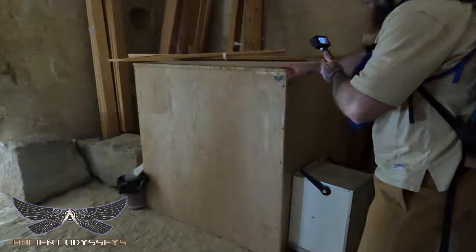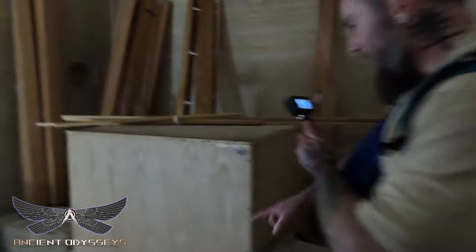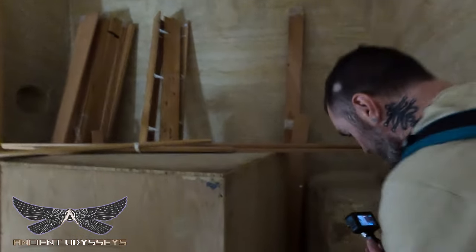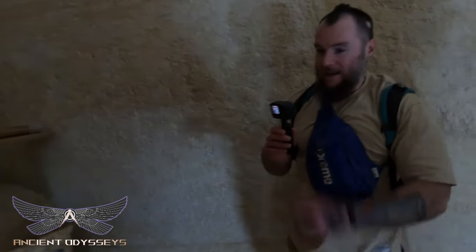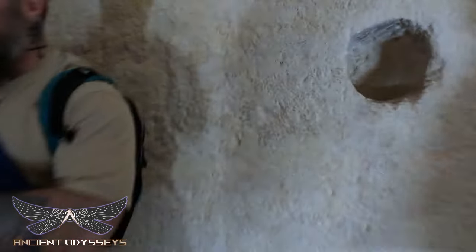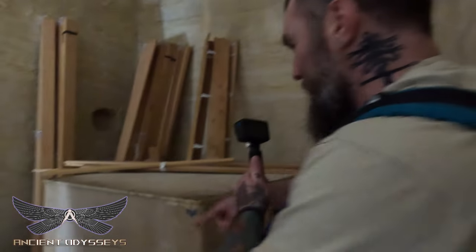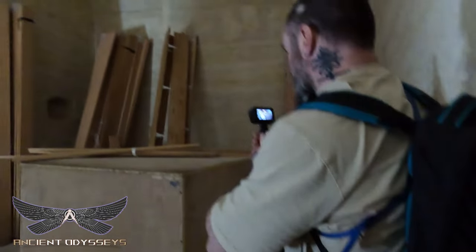Again, this isn't actually a box. This is just a covering to hide all of the equipment that's inside here. If you look down here at the bottom, there's no bottom of this box. It's because you can't get this thing inside the entryway. They built this inside here to hide all of the gear that's inside of this.